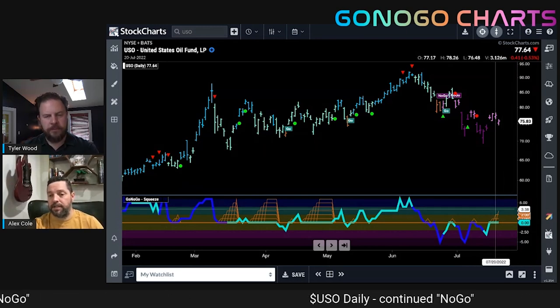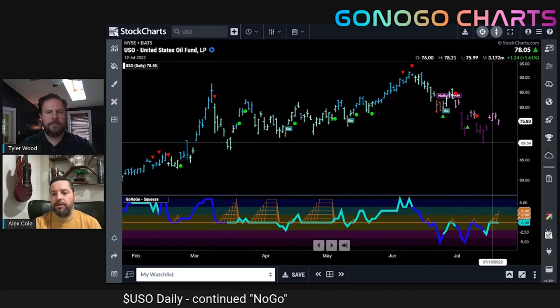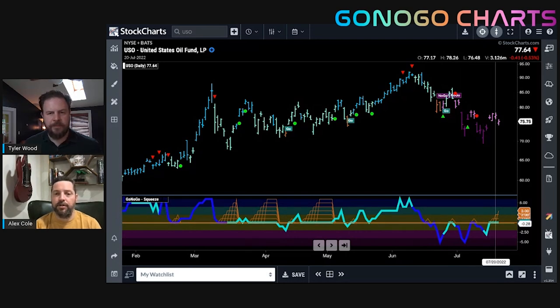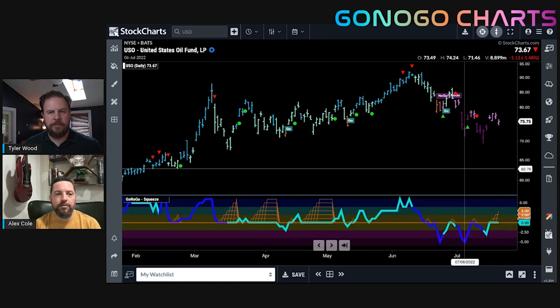Of course, if that doesn't happen and the oscillator goes into positive territory, that would be a threat to the no-go. But given that we are in a no-go trend, we're looking now at the oscillator to see if it finds resistance here at zero, and whether we can then participate or find some opportunities in this no-go trend in oil.